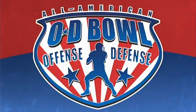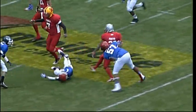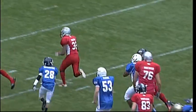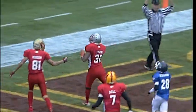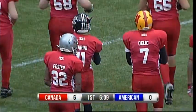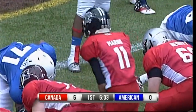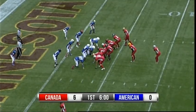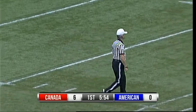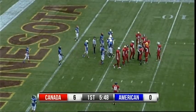I think Foster is bigger than any defensive player Team USA has. Incredible run. Not much you really could say about that, as Foster just would not be denied of the end zone. And at 6 minutes and change, the Canadian team finally gets a score on the board as they lead 6-0. Going for the conversion right here. Marini under center, false start on the left guard. Big 78 there.